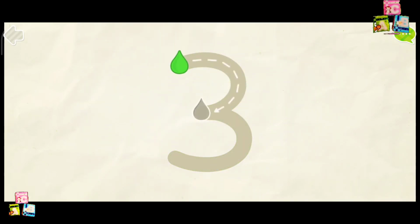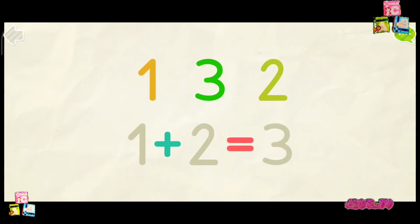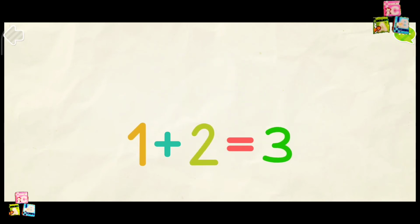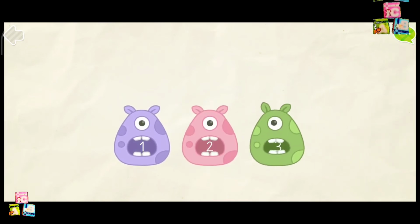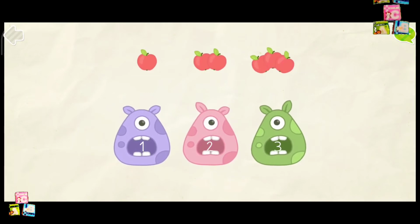Color the number 3. Perfect! Put the numbers into their places. 1, 2, 3. 1 plus 2 equals 3. Feed little monsters the correct number of food.